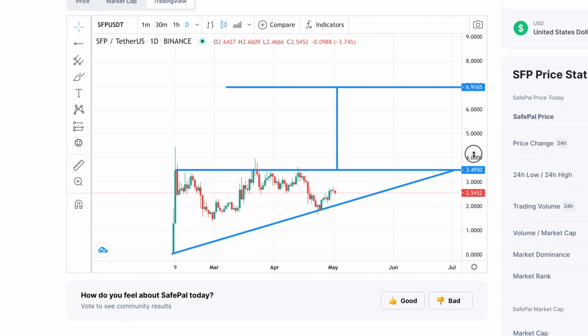So this is the pattern right here. It's not perfect, and yes, we had a smaller pattern a week ago, which kind of broke to the upside, but it failed, and then we found support at these levels right here, around $1. So now that we have some new information coming in, this is our new triangle and our new pattern right now. And if you wonder if these patterns work, I'm going to show you something.